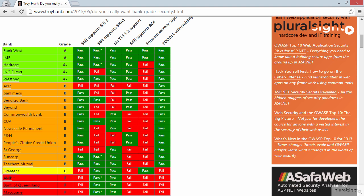Now, as you can see here, there's a pretty broad range of results. All of these were assessed using a tool from Qualys that I'm going to show you in a moment. Qualys assigns a grade, and obviously an A grade is good, a B grade is a little bit worse, and by the time you get down to F, you are failing rather badly.